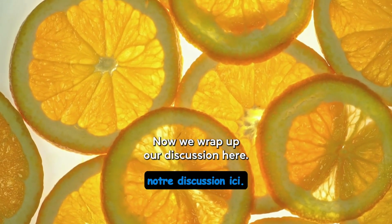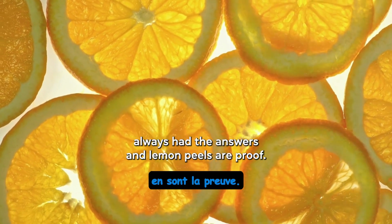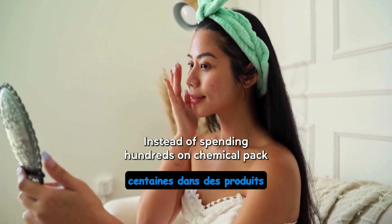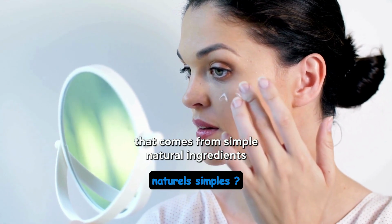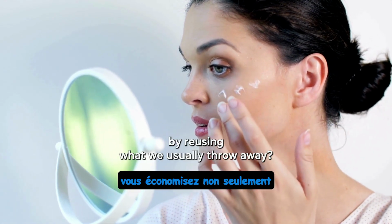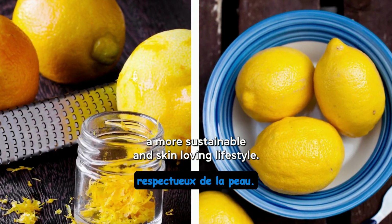Now we wrap up our discussion here. Nature has always had the answers, and lemon peels are proof. Instead of spending hundreds on chemical-packed products, why not embrace the glow that comes from simple, natural ingredients? By reusing what we usually throw away, you're not only saving money but also embracing a more sustainable and skin-loving lifestyle.